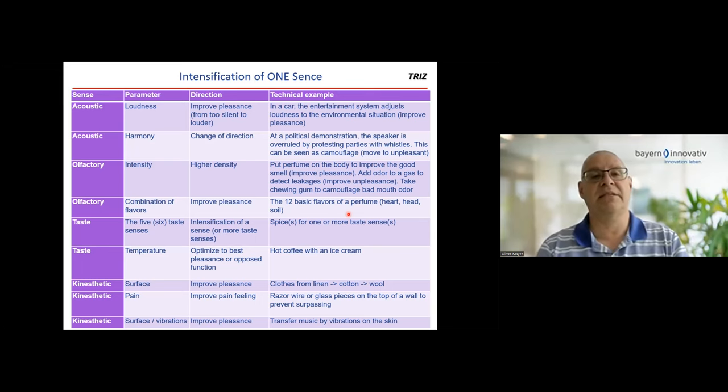Then taste: spices for one or more taste senses. Or the other one, hot coffee with an ice cream. If it's too hot, you cool it down with an ice cream, you also optimize the best pleasance. In kinesthetics, we had this already: clothes from linen to cotton to wool, make it more likely for the skin. Or razor wire or glass pieces on top of a wall to prevent trespassing. There we have also kinesthetic, you move to it, you will hurt yourself, you don't do it. Or another way of transferring music by vibrations on the skin.